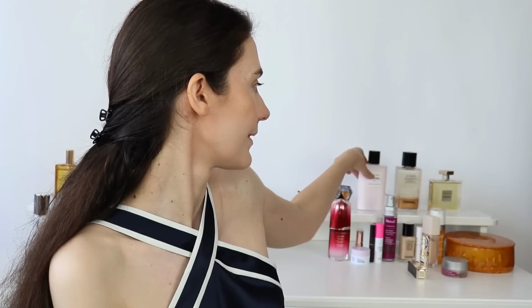I'm looking at myself right now in the viewfinder and I see the body lotion that I left here. The body lotion is also absolutely stunning, but I could not recommend this fragrance enough. It just gives me a happy vibe. It makes me feel happy.